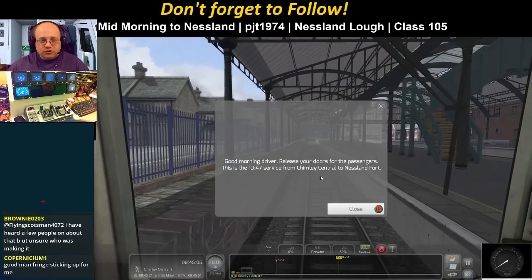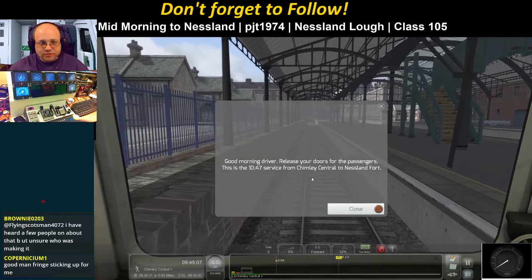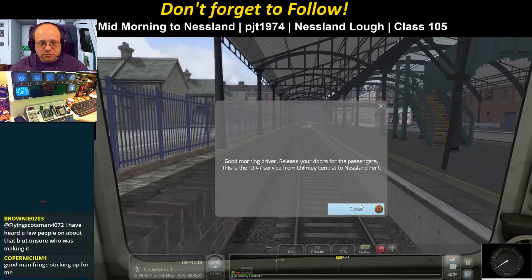Good morning, driver. Release your doors for the passengers. This is the 1047 service from Chimney Central to Nessland Fort.